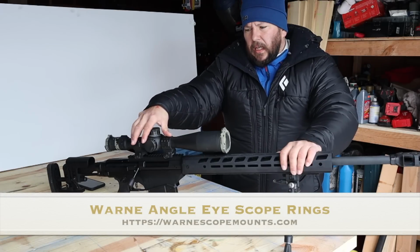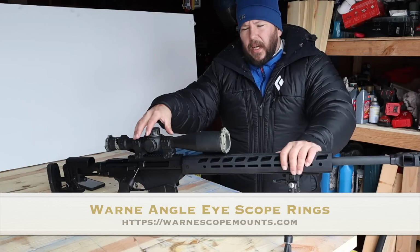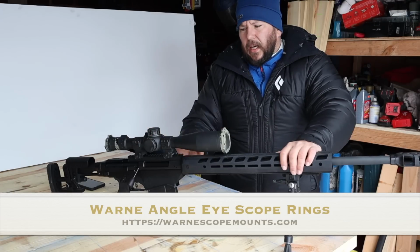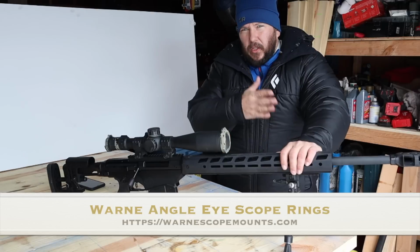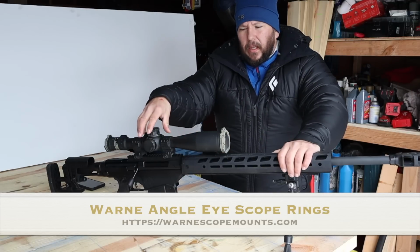These have been really good. We've been running these for over a year now. We've never had this come out of zero. We've never had a shift in impact or anything like that. The tracking vertically is absolutely perfect. There's been no issues with windage changes or anything. They're available in 30 mil and 34.